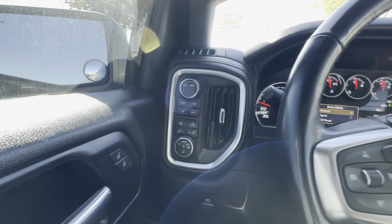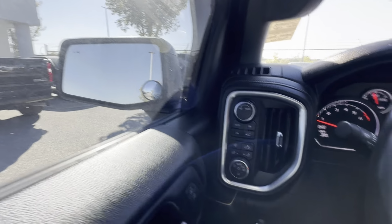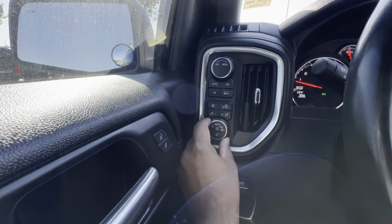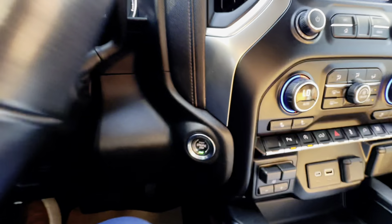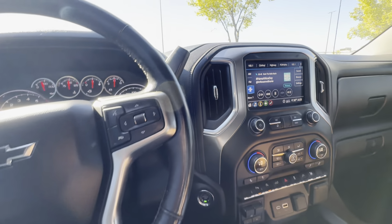And below that, you have your controls for your lighting. So your puddle lamps located on the bottom of the side mirrors, as well as your fog lamps, your bed lighting, your dimmer switch, and of course, automatic lights. Below that, you'll find an electronic parking brake. And then to the right of the steering wheel, you'll find your push button start. This truck is equipped with remote start, just so you know.